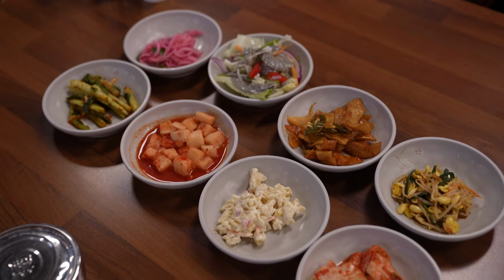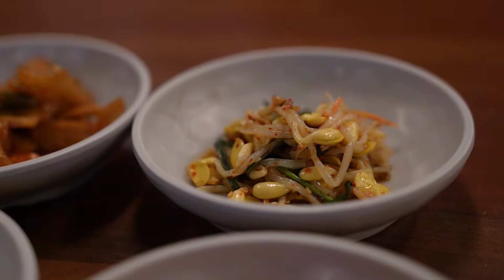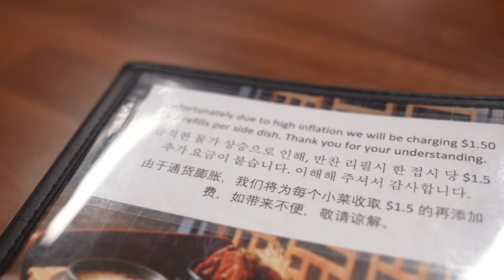One reason why I used to love this place so much is because they give such a variety of side dishes. We've got some kimchi, some fish cake, bean sprouts, some salad. Right now though, if you do need to refill, there's a charge of $1.50.